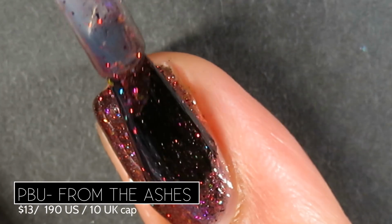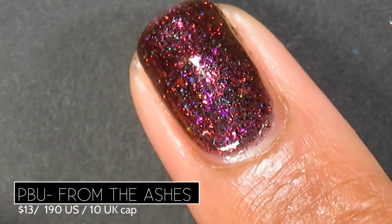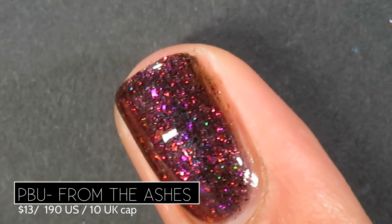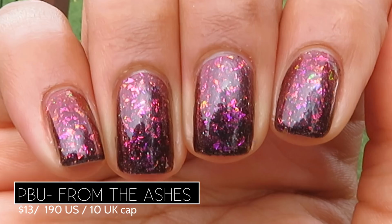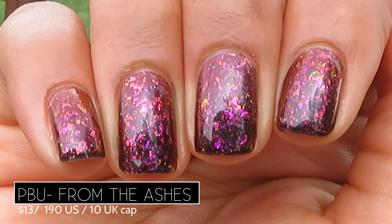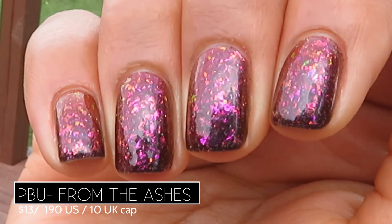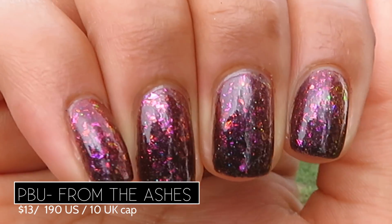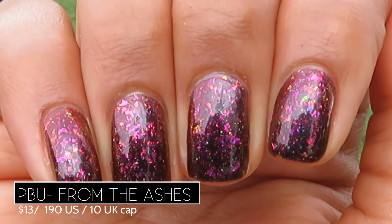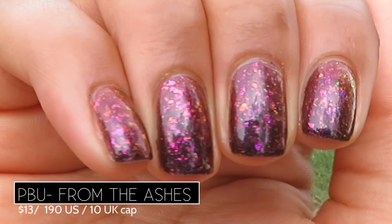So in my bright studio lighting, you're getting a lot of that in-between black and red shift. It's kind of like a maroony base color and lots of sparkle from that holographic. Check it out outdoors. Oh my goodness. That beautiful black to red base shifting to gold and all of those flakies in there just make this polish so pretty.